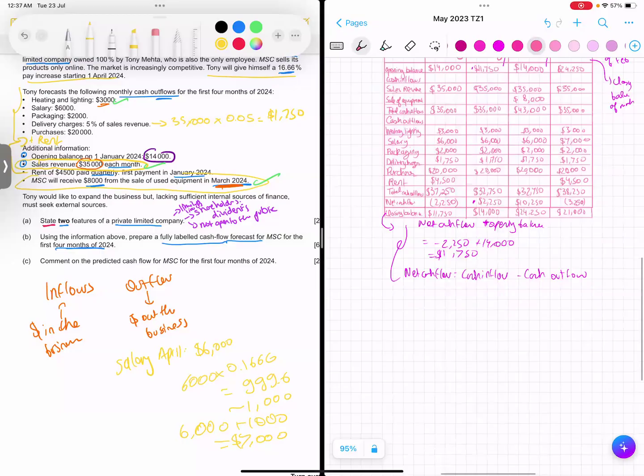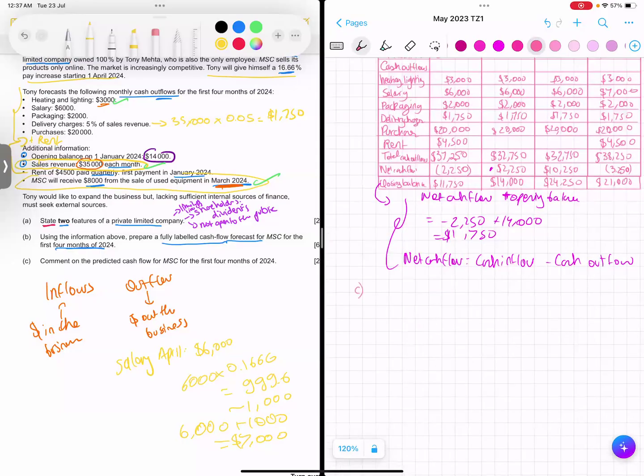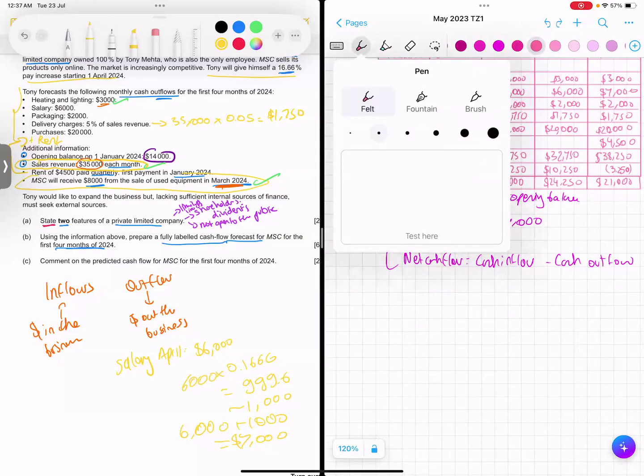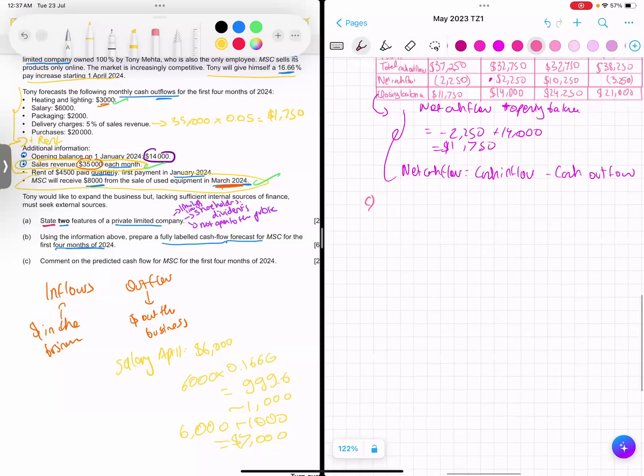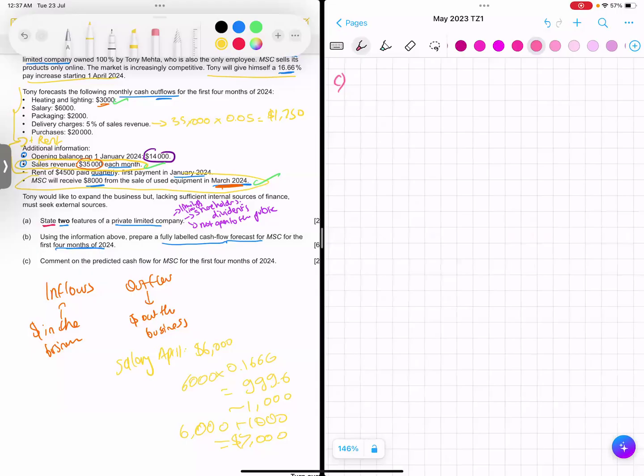Okay, so for the last question, I'm just gonna make my pen thicker. Okay. So basically, the last question is comment on the predicted cash flow for MSC for the first 4 months. Okay. So we need to actually think and comment in a way which makes sense.